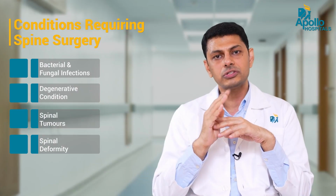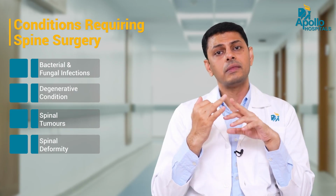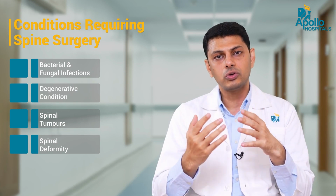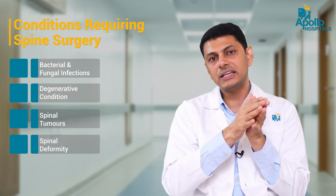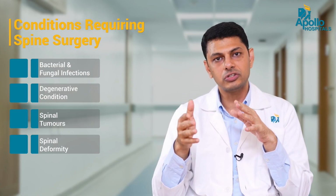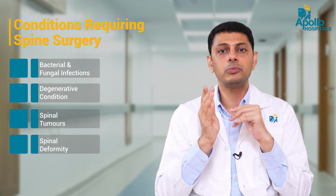When I say scoliosis, it is an S-shaped deformity that happens in a child. It can be congenital, which is from birth. The most common type is idiopathic. When I say idiopathic, the cause is not known. Almost 80 to 85% of the time, it is not known. During the growth spurt, the deformity significantly increases in intensity, and that's when it warrants a surgery. Any deformity or curvature beyond 45 to 50 degrees definitely warrants a surgery in order to prevent further progression.